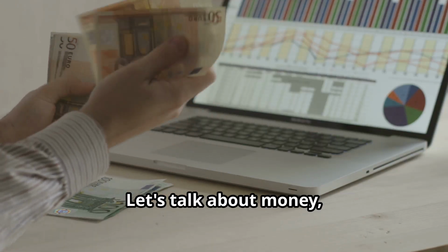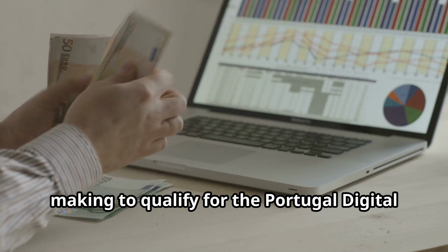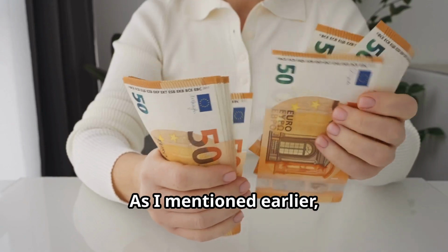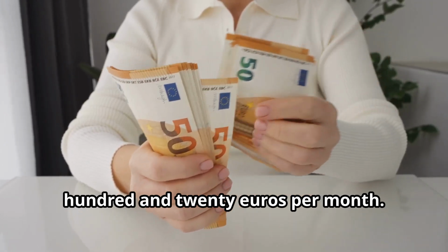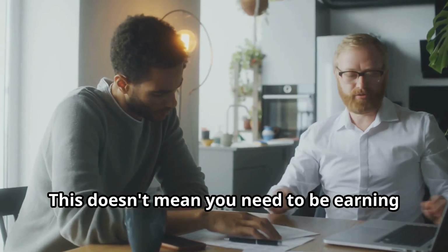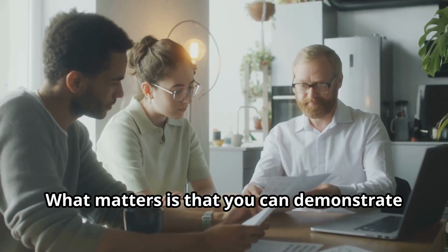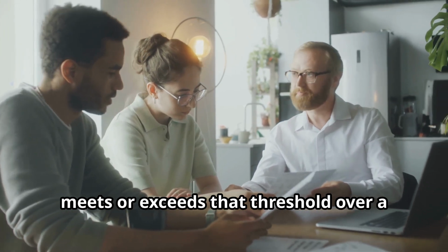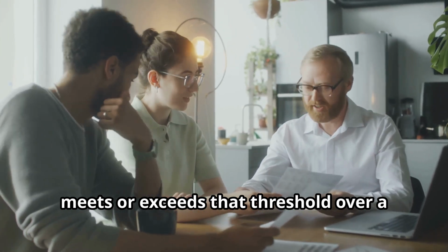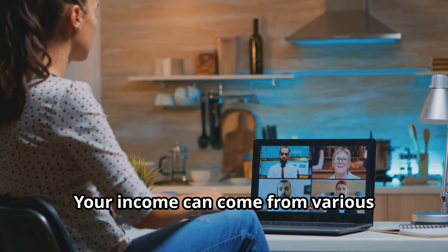Let's talk about money, specifically how much you need to be making to qualify for the Portugal Digital Nomad Visa. As I mentioned earlier, the magic number is 2,820 euros per month. This doesn't mean you need to be earning exactly that amount every single month. What matters is that you can demonstrate a consistent and reliable income that meets or exceeds that threshold over a period of time. Your income can come from various sources.